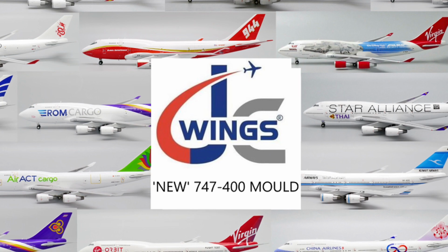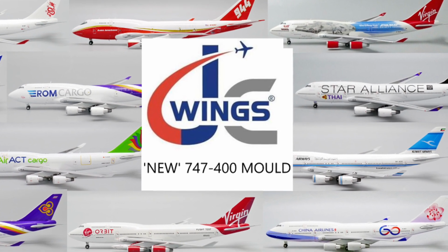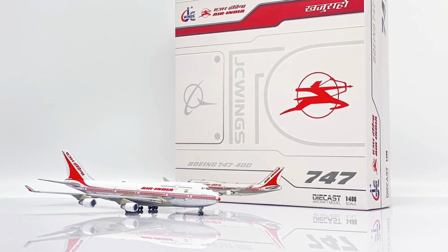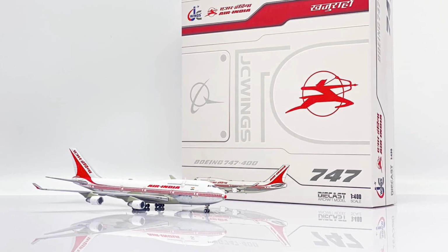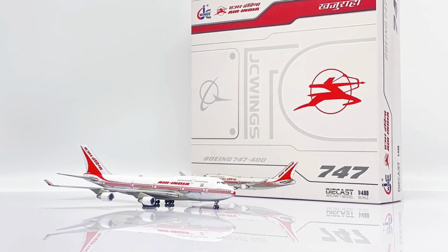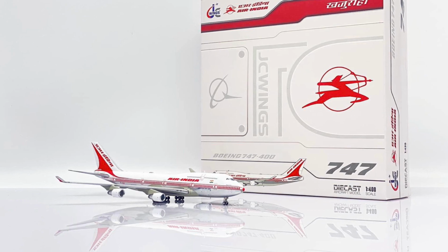It goes through the mould, talks about its quality, and it's really good, and goes through all the releases so far. But this one, the new version here that they're putting out this month, is VT-ESO Air India in the classic scheme. It comes flaps up and flaps down, and just look at the pictures. It looks superb. It looks so retro with that natural metal belly, and really looks great, and I think illustrates what they can be doing with this mould if they want to.